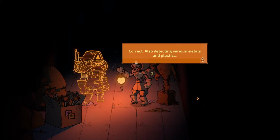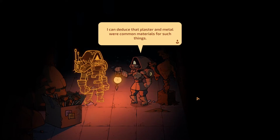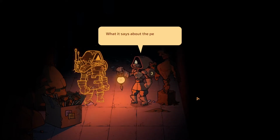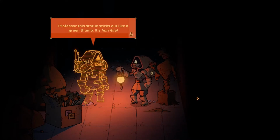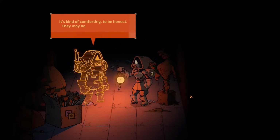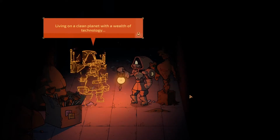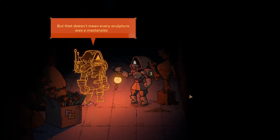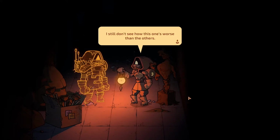Also detecting various metals and plastics. I can deduce that plaster and metal were common materials for such things. What it says about the people of the Sunken City, hard to say. Professor, this statue sticks out like a green thumb. It's horrible. It's kind of comforting to be honest. They may have been an advanced civilization, living on a clean planet with a wealth of technology, but that doesn't mean this sculpture was a masterpiece. I still don't see how this one's worse than the others.